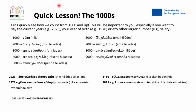Now, we must quickly take a look at how we count the thousands. And we won't spend as much time as we did in the other sections, but it is extremely important for you to learn how to do this counting, especially if you want to say the year that we currently have, like 2023, or your year of birth. For example, you were born in 1978, or any other larger number that you may need to use in Greece, like your salary.